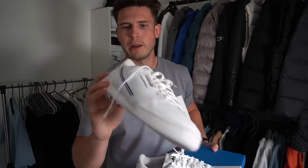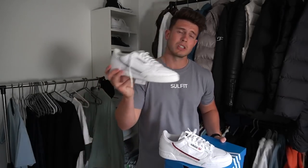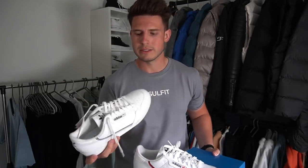With the blue stripe down, they're going to look really good with the Sulfit joggers, because I'm going shooting some content on Saturday with a new videographer, so keep an eye out for that, but I think they're going to look really clean with that.